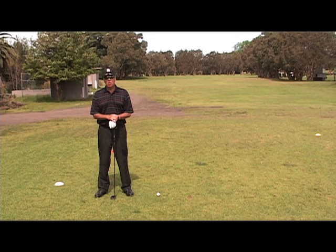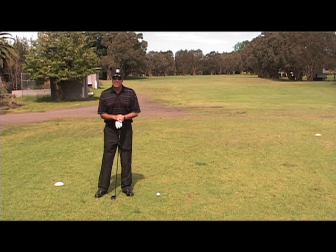Here we are at Woollahra Golf Course, the sixth hole, a 360 metre par 4 for the men, a 330 metre par 4 for the ladies. The hole itself doglegs to the right. There is out of bounds in play from the right and the left side of the fairway. So the hole represents a challenging tee shot, one of the more difficult on the golf course. So let's see how we go.